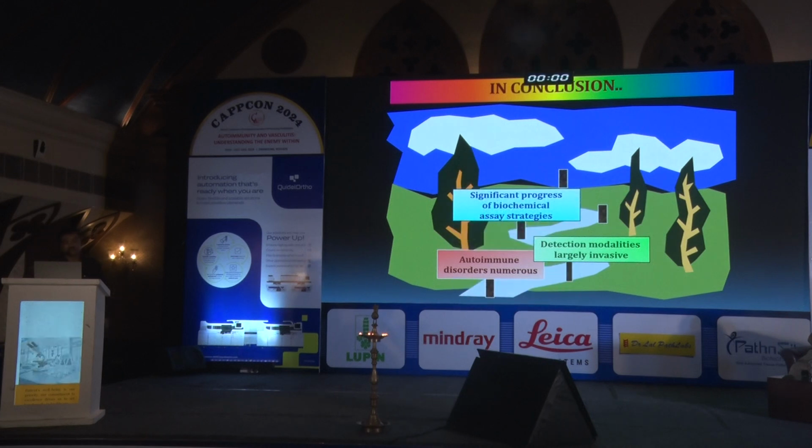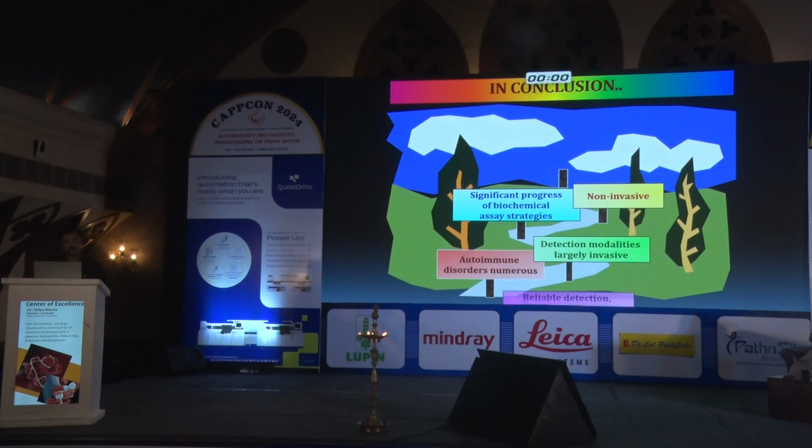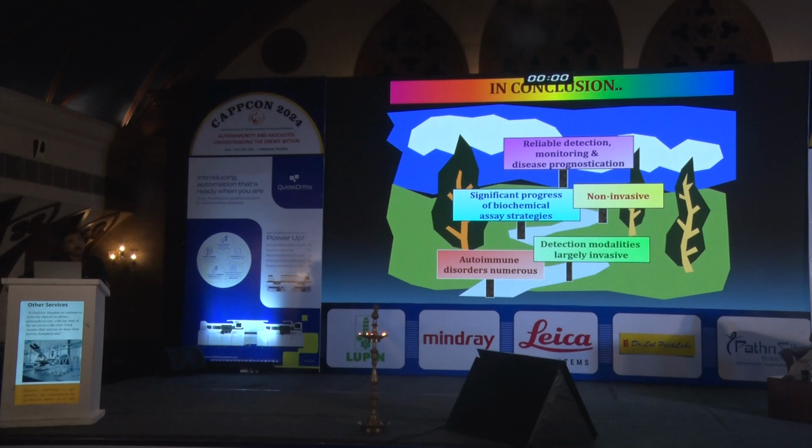So here our role is significant progress of biochemical assay strategies and sero-immunological assay technologies, which is gradually becoming non-invasive. Therefore, reliable detection, monitoring, and disease prognostication can be enhanced with these non-invasive technologies nowadays. And obviously, pain to the patient and pain from the procedure is reduced by more and more non-invasive technologies that are detected nowadays for all these disease diagnosis and prognosis.